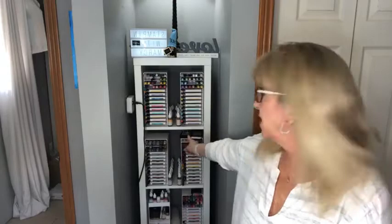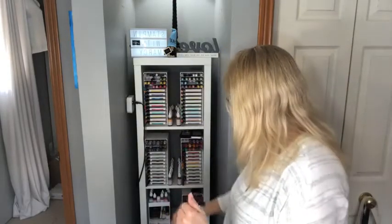But yeah, so pull out some of that old washi tape, or if you've got some painter's tape, pull out your Stampin' Blends. I mean, look at all the colors of Stampin' Blends I have behind me here. I have all of the colors as well as the fabulous new ones, so you know I'm going to want to be playing with them.